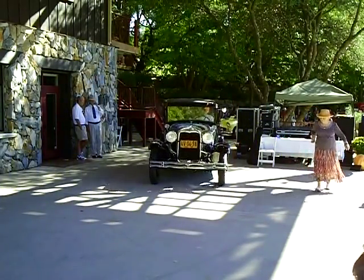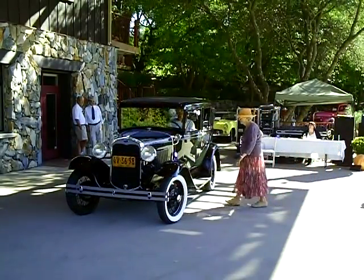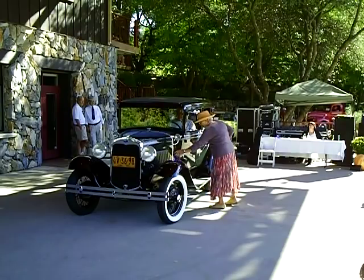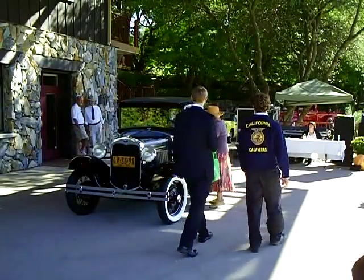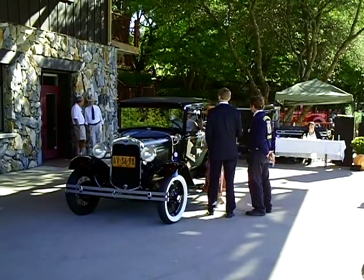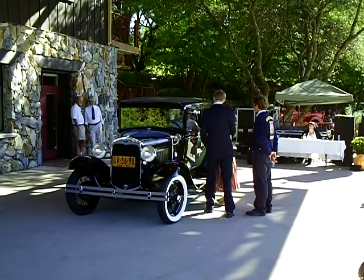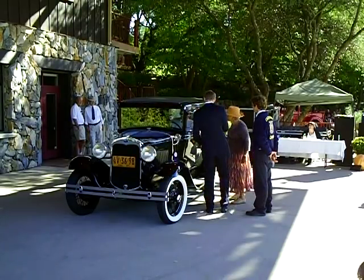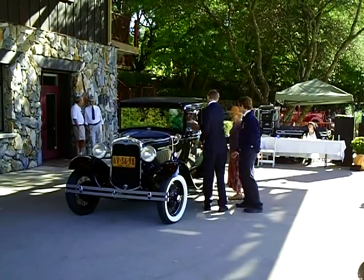And in our Ford Model A category, best in class today, Wayne and Lynn Linden from Auburn, California with their 1930 Ford Model A sedan. Henry's answer to the Model T, which some people said finally, and it was a huge success despite being introduced at the outset of the Depression.